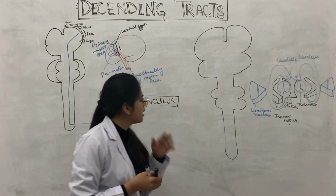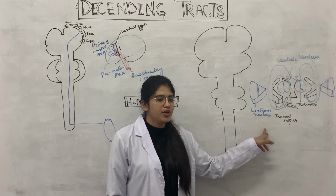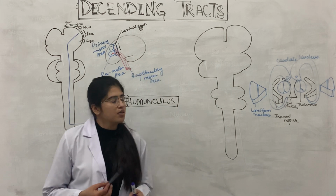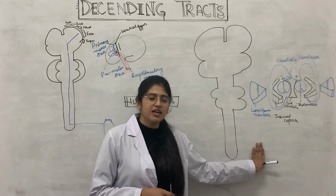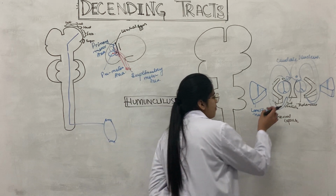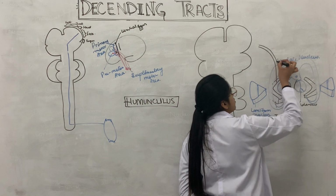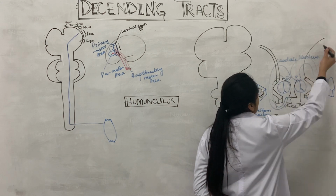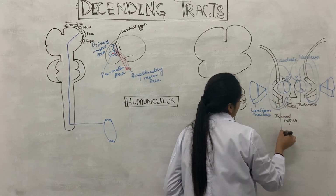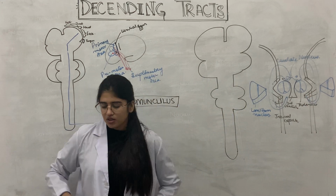I am just trying to make your minds a little bit clear. These are called the basal nuclei. We will also talk about the basal nuclei after this lecture, because in the descending tracts it would be useless to tell you about these things. But still we can say that the signal comes and goes to the internal capsule, and from the internal capsule they go downwards to the spinal cord. Okay, you see that?